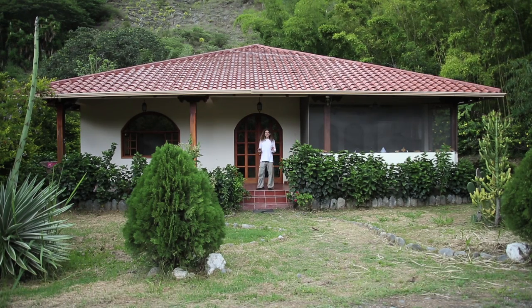Okay, right here is Mike's house. And this is a homey little place. It is so awesome. There's a little porch right here to hang out, to look at this amazing view. We have like an outdoor kitchen right here. It's just pure screen. There's an island in the middle. There's plenty of counter space. Let's go check it out.